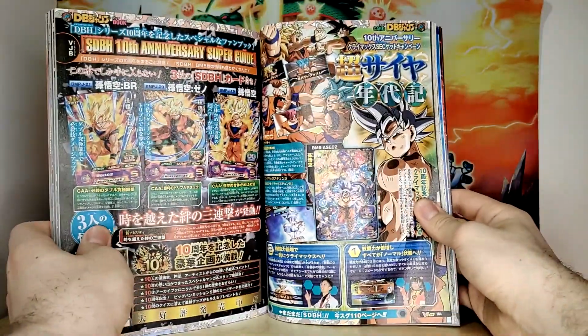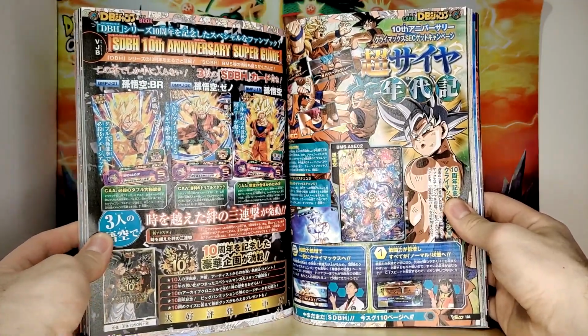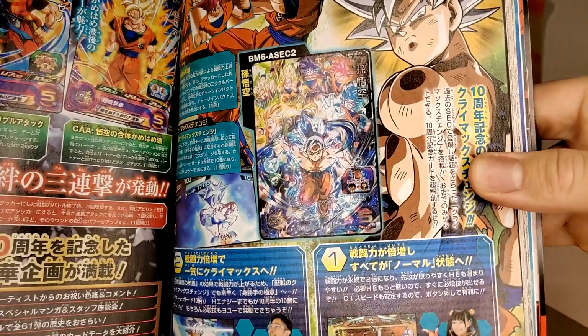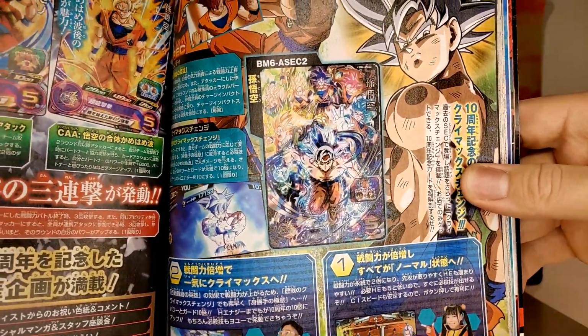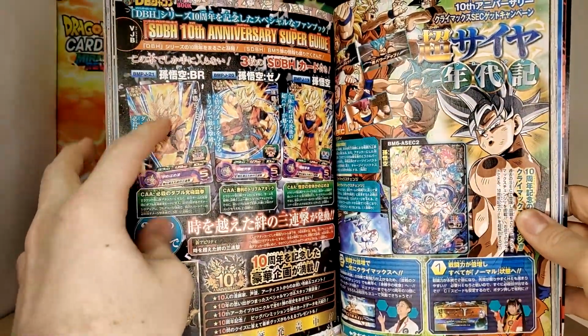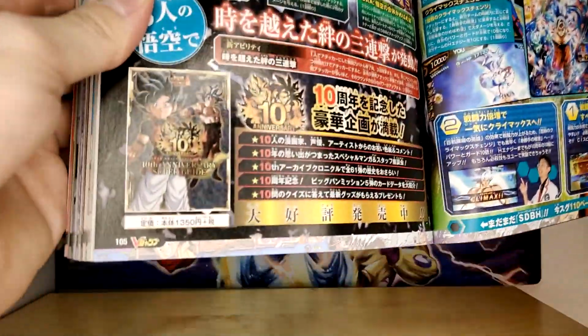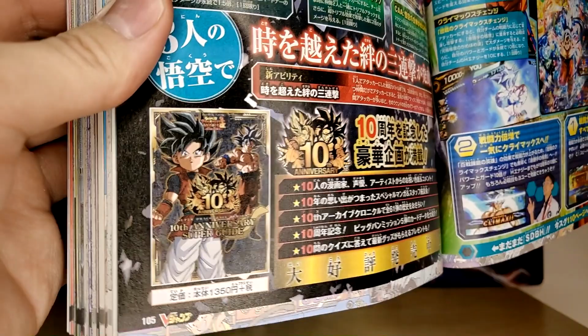We have, ooh, yes, this card was teased a little bit, I think, during the 10th anniversary live stream. This Goku card with all of the different Goku forms on it. Very, very cool. And of course, we have some special cards that came with the 10th anniversary super guide. I would actually like to pick that up at some point.